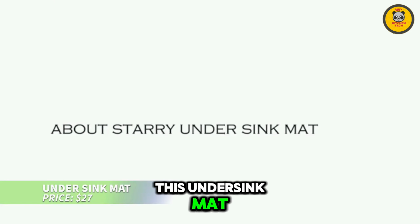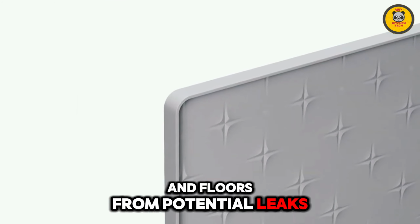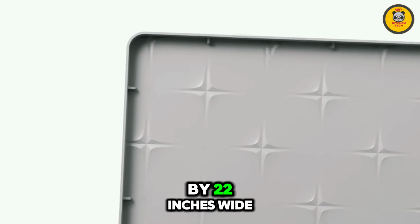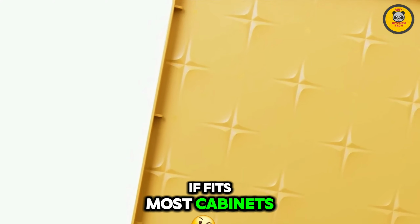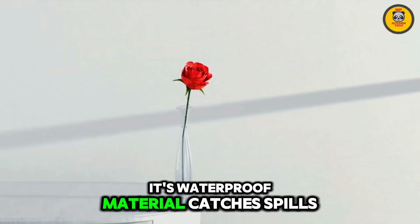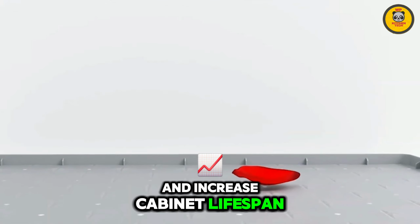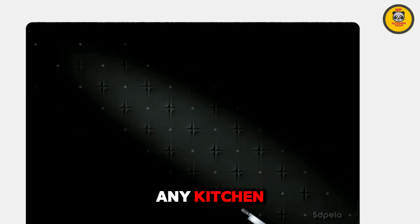This undersink mat provides an effective barrier for protecting cabinets and floors from potential leaks. Measuring 34 inches long by 22 inches wide, it fits most cabinets and can be trimmed to accommodate pipes or other features. Its waterproof material catches spills, helping to prevent damage and increase cabinet lifespan, a practical addition to any kitchen.